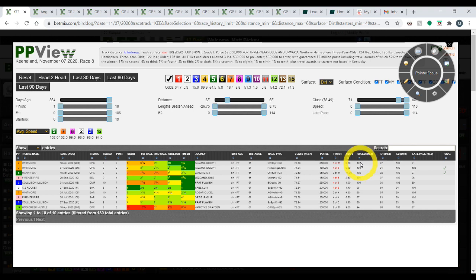You'll see that this race to me really came down to 3 horses, 5, 7, or 8. And since I've always loved Whitmore, because right here, one of these 2 keyed a big day for me, he was my choice.